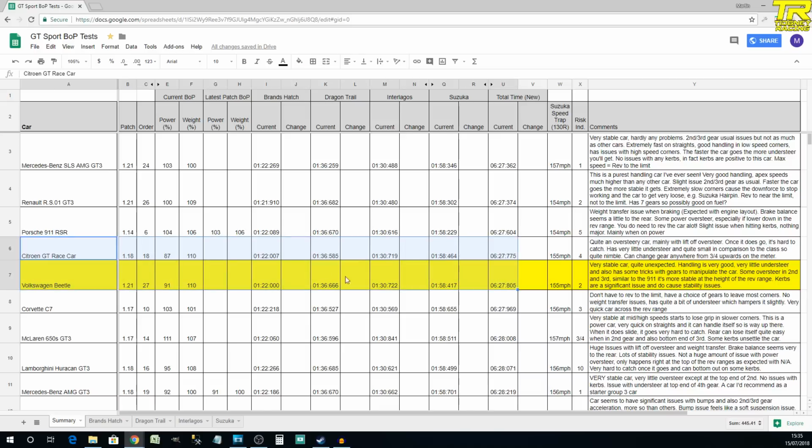I mean, if you look at the times across the board, 7,000th in it there. Now there's a bit of a difference there. I think the Beetle is slightly slower in a straight line. Interlagos, again very close, and Suzuka again very close. So very close across the board. These cars are very similar in terms of times.